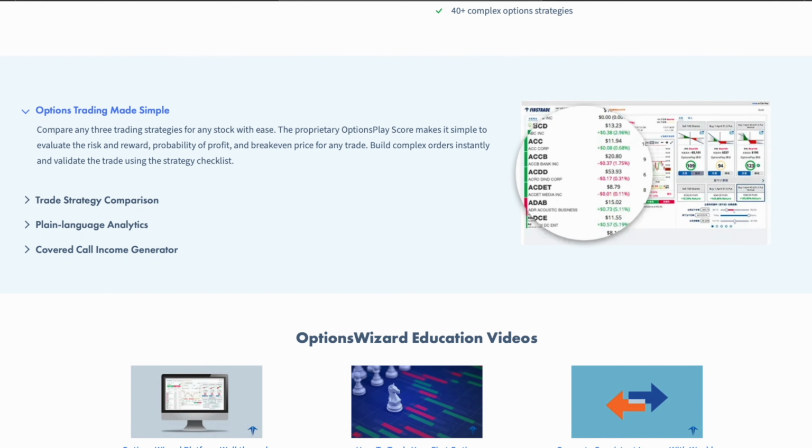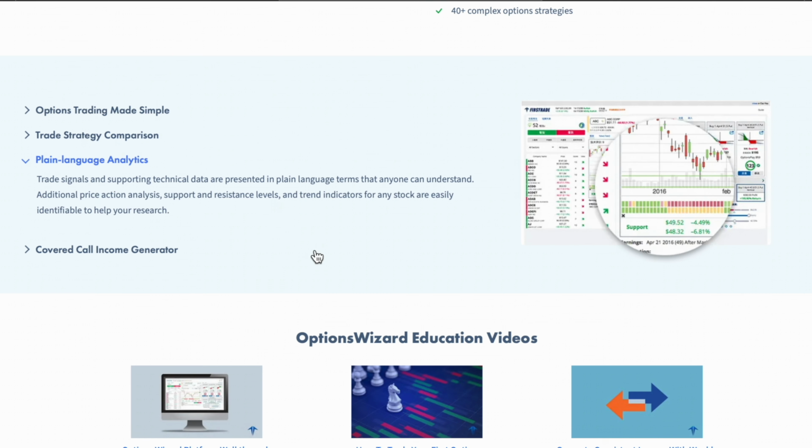And it looks like they're breaking things down here in a way that you can really understand them, because they give you an options play score so that you can evaluate the risk and reward of your trade, which is pretty interesting. They give you analytics in a more plain and easy to understand way, so you don't have to be some Wall Street finance bro for your actual full-time job to understand what's happening here.